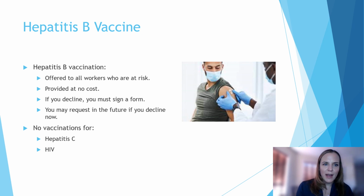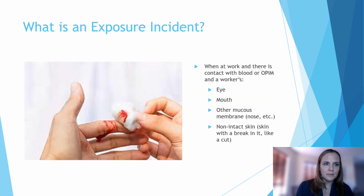The hepatitis B vaccination is offered to all workers who are at risk. This includes all of you at White Rhino Company. It is provided at no cost. If you choose not to get the hepatitis B vaccinations, you must sign a form saying you're not interested. And if in the future you change your mind and you do decide that you want the vaccine, you can get it at any time. Unfortunately, there are no vaccinations for hepatitis C or HIV.